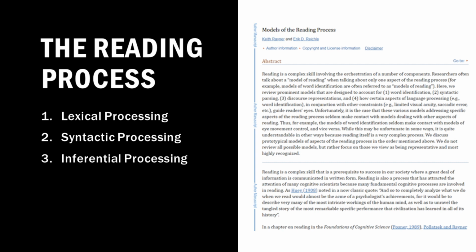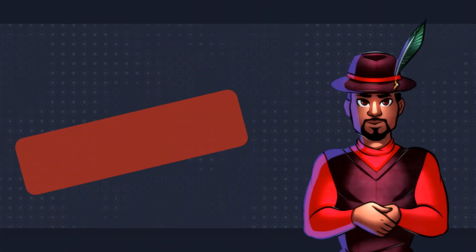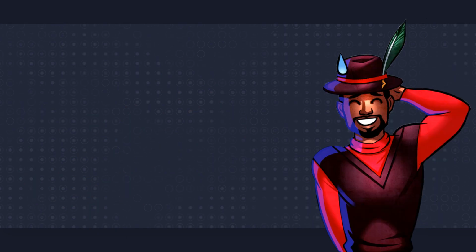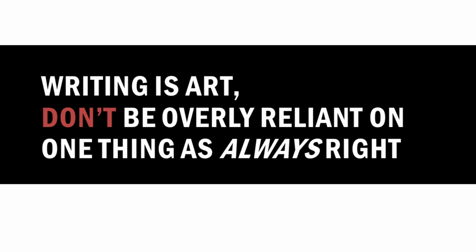So, what does this mean for you as a writer? Well, it means you can't ignore continuity. You need to make sure your sentences flow smoothly from one to the next, even if it means using passive construction from time to time. I know it might feel counterintuitive after we talked about clarity, but sometimes you gotta go with the flow.